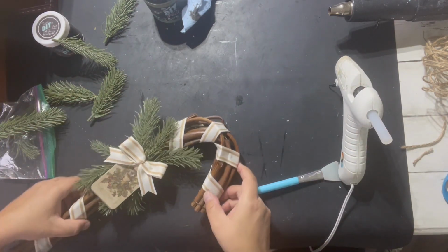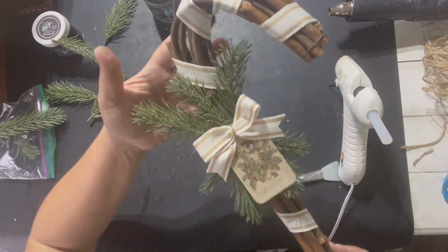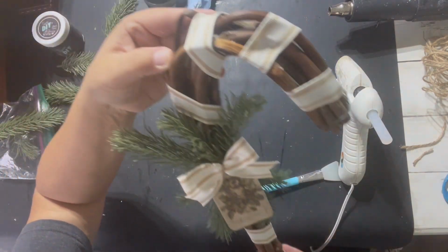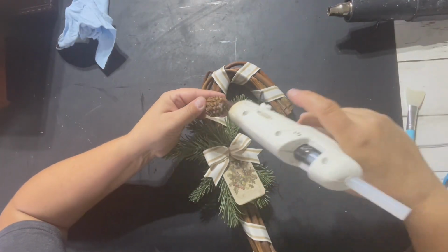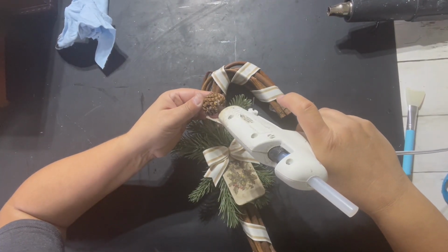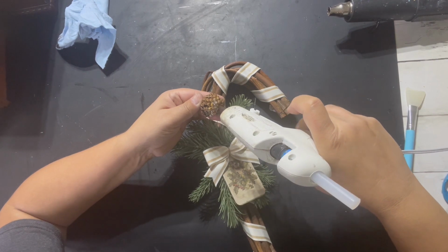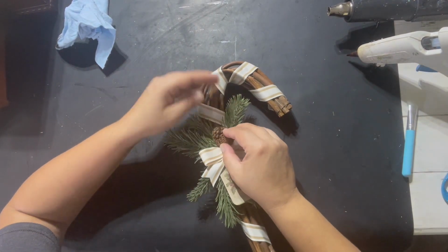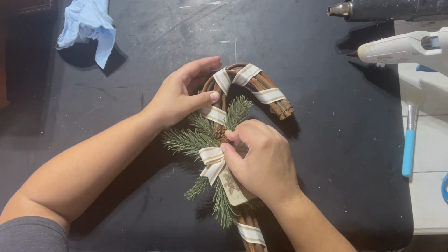Let me know what you guys think. I think it turned out pretty cute. And I saved it from going into the landfill. I did add one little pine cone. There was a pine cone left off of the initial greenery that was still intact, so I thought it would be cute just to add him to the top.